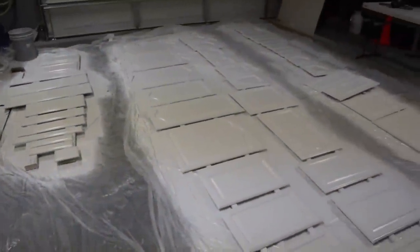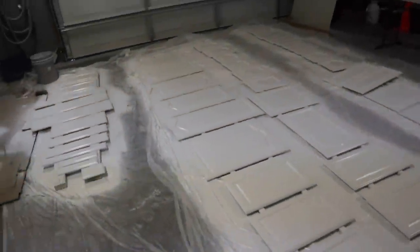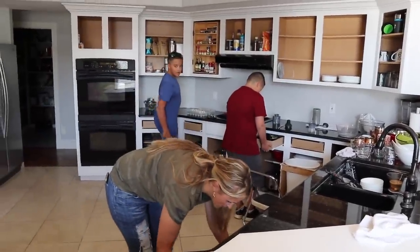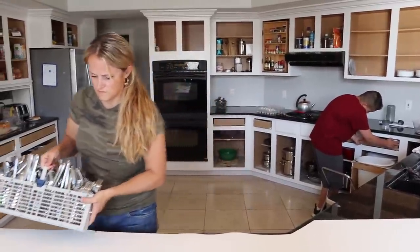Look at this, you guys. We're out in the garage right now, and this is all of our kitchen cabinets. They've all been sanded and painted. We're in the middle of remodeling the house still. You guys should check out what the kitchen looks like without all the cabinets. All the cabinets are off and out in the garage, sanded and painted, and now we have new handles and knobs and everything.